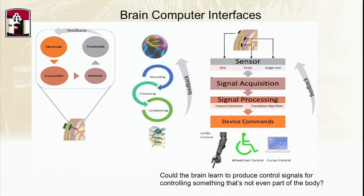A car example is one of them. It could be a prosthetic limb. It could be other devices. We can go one step further and perhaps re-enable the extremities that we lost control of due to stroke or some other disease by stimulating the brain and using either cortical plasticity or spinal cord plasticity. So this is what we started with.